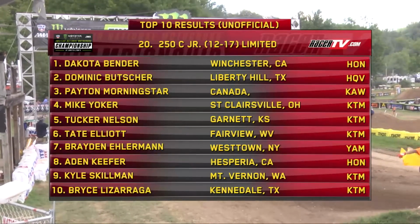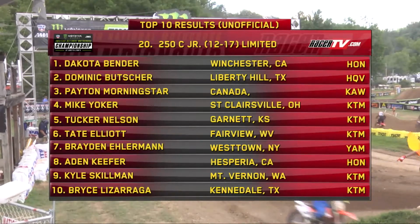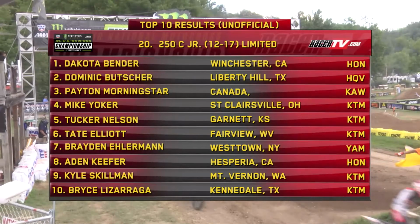Dominic Buscher really hanging tough in that second position most of this race, and always racing forward and not worried about what was happening behind him, because there was a lot of action between Morningstar, Yoker, and Nelson. Tate Elliott hanging in for a great finish right here, coming through in the 6th position. So Tate able to improve his position as well.